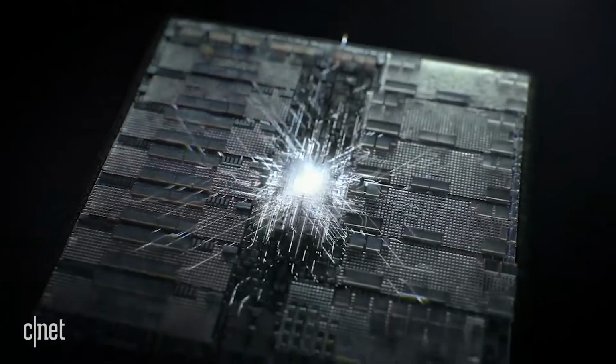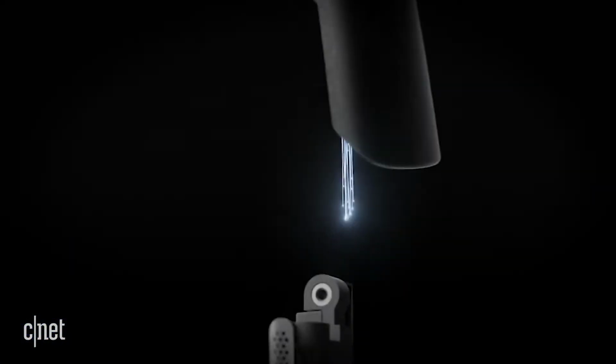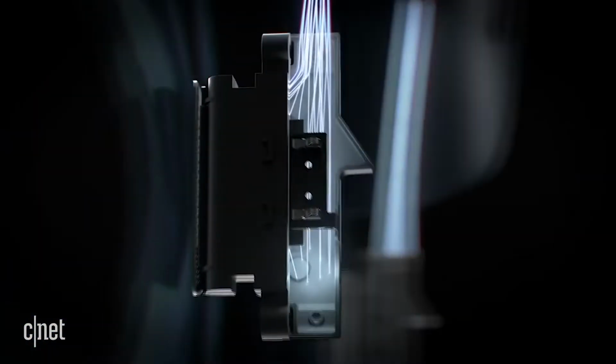All sorts of nice image processing algorithms, but that increases the costs of the type of sensors that you have, and also the onboard processing that's required on the device.